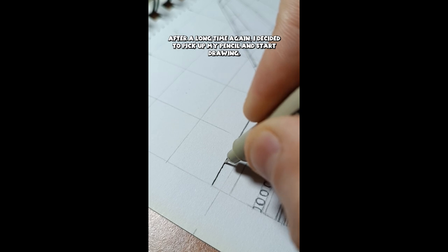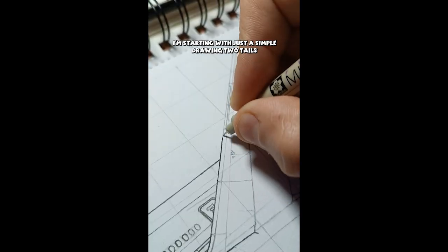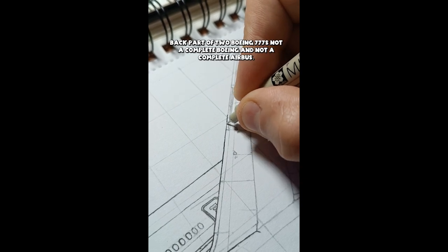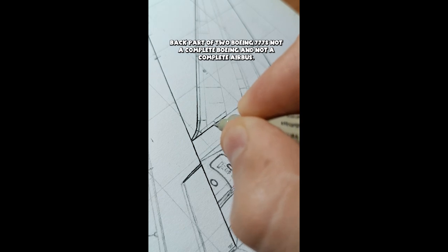After a long time again, I decided to pick up my pencil and start drawing. I'm starting with just a simple drawing. Two tails, back part of two Boeing 777s. Not a complete Boeing and not a complete Airbus.